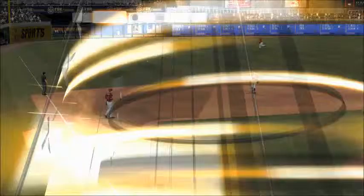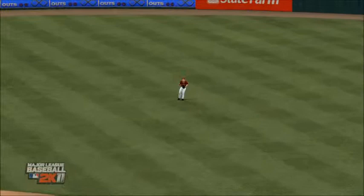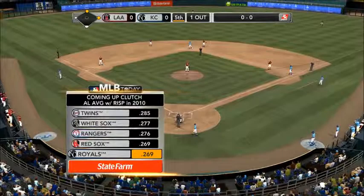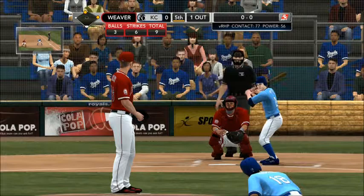So, our State Farm leaderboard to look at the teams who hit best with runners in scoring position last year. The Twins, number one. White Sox in second. Third spot, the Rangers. Fourth, the Red Sox. Number five, the Royals round it out. Well, the last thing you want to do is give up easy outs with runners in scoring position, and this team doesn't do that. One of the tops in baseball last year hitting with runners in scoring position, and they are a top-quality team, and they battle you and battle you, and if one guy doesn't get you, the next one will.